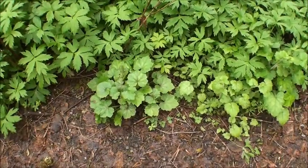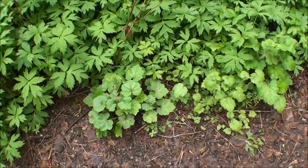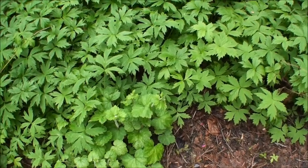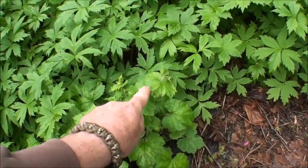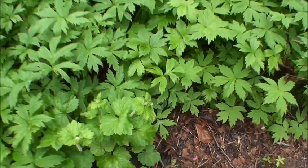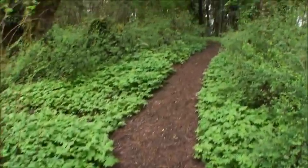Yeah, it looks like a wild geranium. Don't know if it is or not, but I guess we'll find out a little bit later. See, this one here might be the same thing, but it's really starting to grow up. And it looks like it's got little thorny feeling things in there. I don't know if they'll ever get sharper, but they're per se soft to the touch right now.